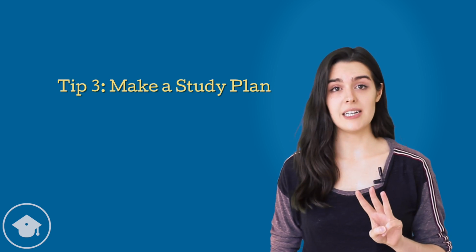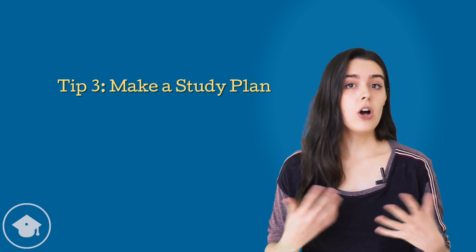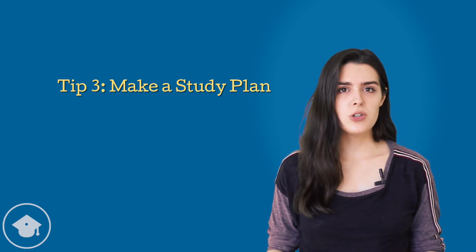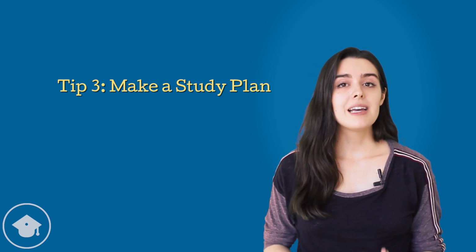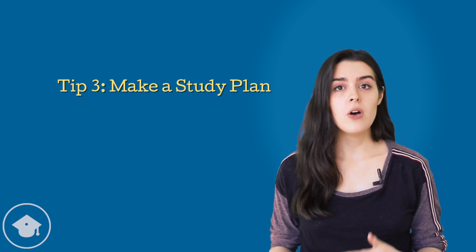Tip number 3, make a complete study plan leading up to your test date. So questions to consider. What days will you study? How long will you study on each day? What will you study on each day? What materials will you use? When will you take practice tests, etc.? Having a plan laid out will ensure that you don't somehow end up behind schedule and needing to cram or having focused on the wrong things.